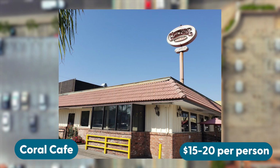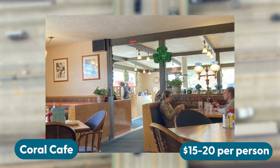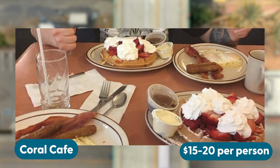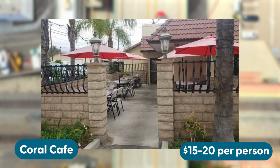At number 4, we've got the Coral Cafe. This is kind of close to the Magnolia Park Center. This place has been around as long as I can remember, and I love it. Their breakfast options are amazing. I take friends here when they come from out of town, and the food is fantastic and pretty cheap, all things considered. Highly recommend their breakfast.